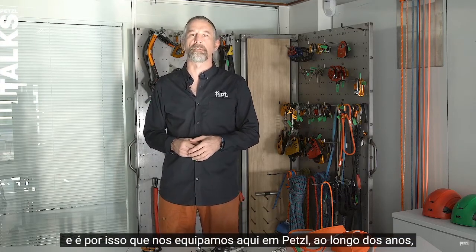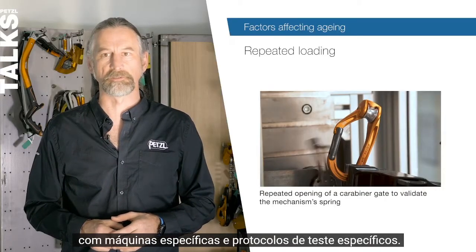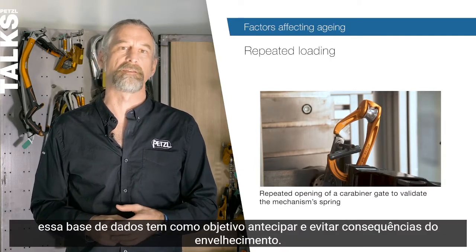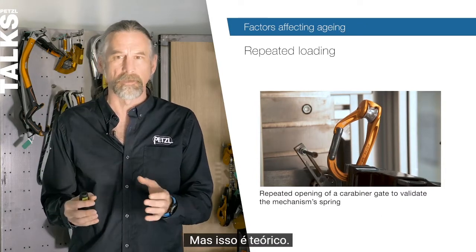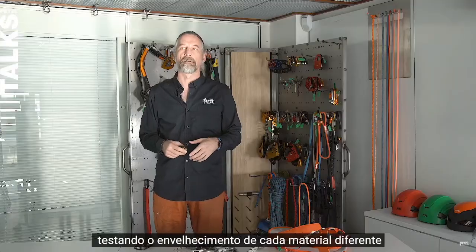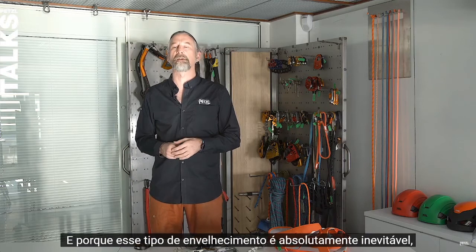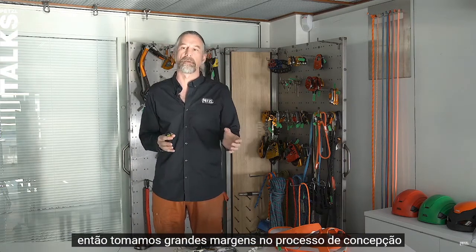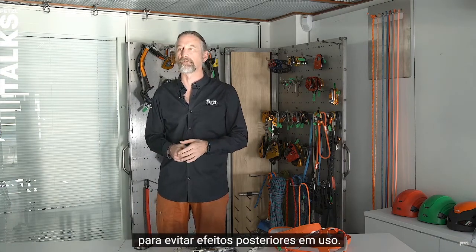It's for this reason we've equipped ourselves here in Petzl over the years with specific machines and specific test protocols. We've been able to construct a database, and that database has the aim of anticipating and avoiding consequences of aging. But that's theoretical. This is the sort of thing that we do every day by testing the aging of every different material and every different product that we have in development. And because this type of aging is absolutely inevitable, we then take big margins in the conception process to avoid after effects in use.